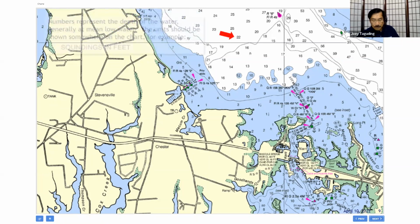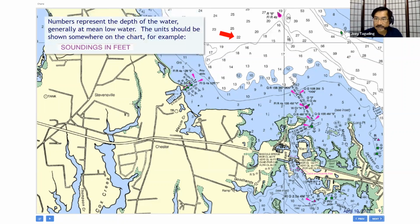Right here, we talked about, and I apologize, some section of white here, some section of blue through here, and the landmass that's yellow. The red arrow, presently, all the numbers that you see here give the water depth. Even though the colors may look the same to you, you can tell by the numbers. 22 is the depth of the water that's here. You move closer to shore, it's 19 and 17 and 9 feet and 5 feet. And this just gives you a sense of what the bottom of the water looks like.